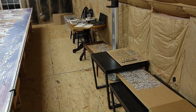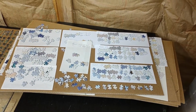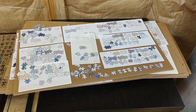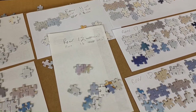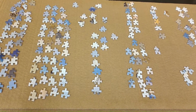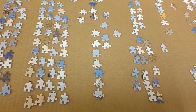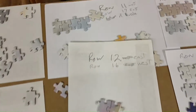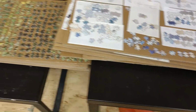Okay, let me start on this side. These are my sky pieces on this pile. These are the rows that these pieces go in here. And these are the ones I don't know which row they go in yet, but I have them according to shape. So those cardboards are sky.